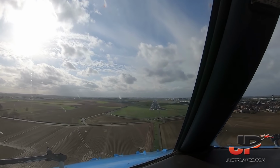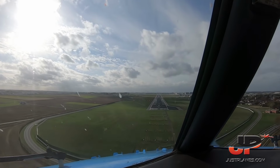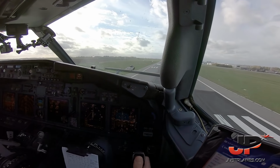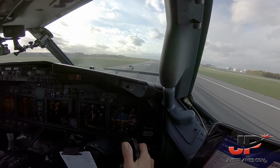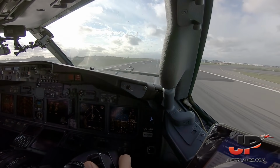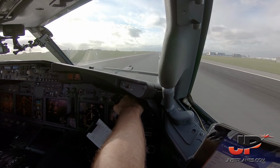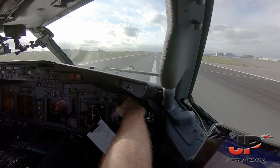Whiskey 2-1, request to leave maneuvering area via shoulder of inner 8. Whiskey 2-1, via Foxtrot 4, Cordos, runway 19. Via Foxtrot 4, Cordos, runway 19, is approved.